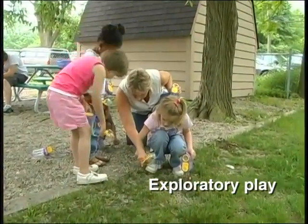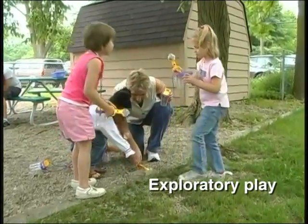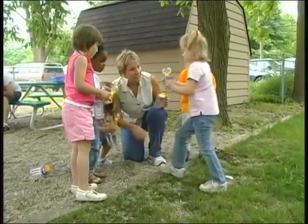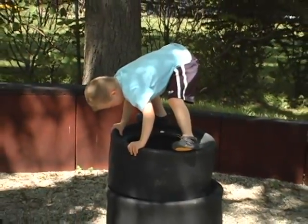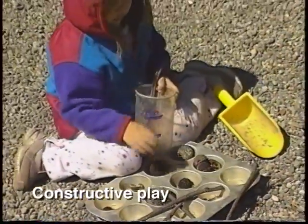I see something crawling over here. Do you see it? I got him! Exploratory play. They examine materials and see what their bodies are capable of. What did you find? Constructive play. They build things with whatever the program and nature provide.